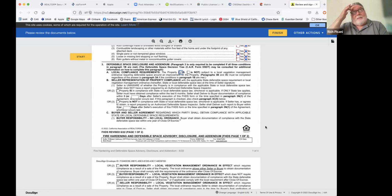If the seller knows that it's in compliance, that means they've gotten a report within the last 6 months, and they have to produce that report. The property is not in compliance if the seller has or agrees to obtain a report prepared by an inspector. When is that seller going to present that report?